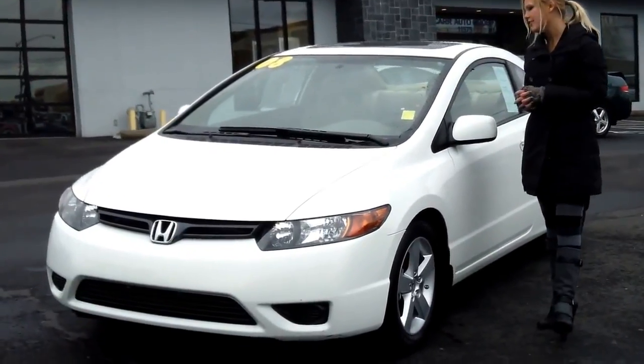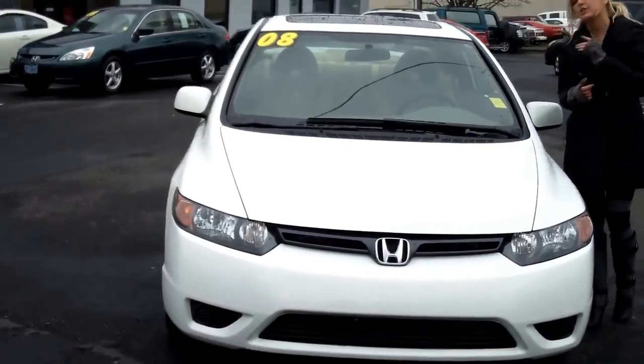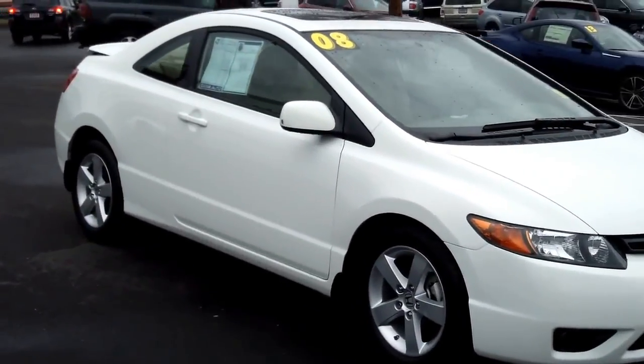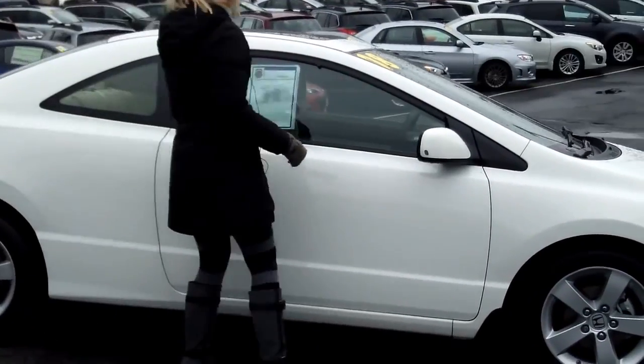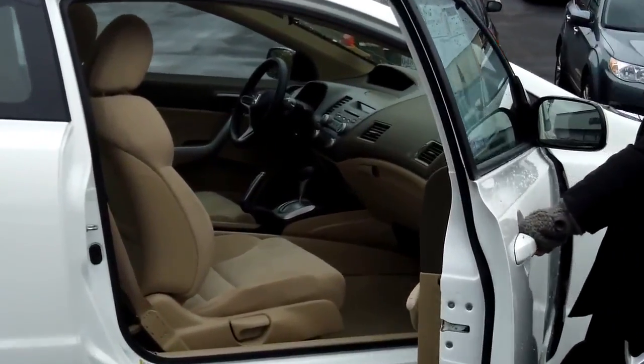This is your virtual tour of the 2008 Honda Civic. The stock number for this vehicle is S139288A. This vehicle is a four-cylinder, 1.8-liter automatic five-speed with overdrive.